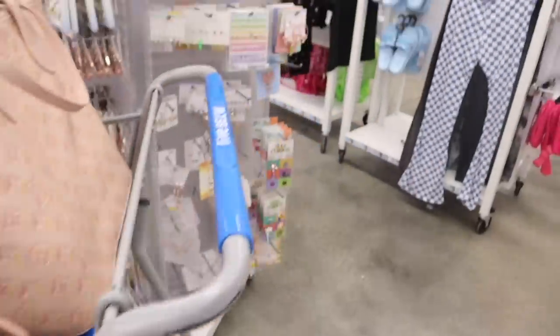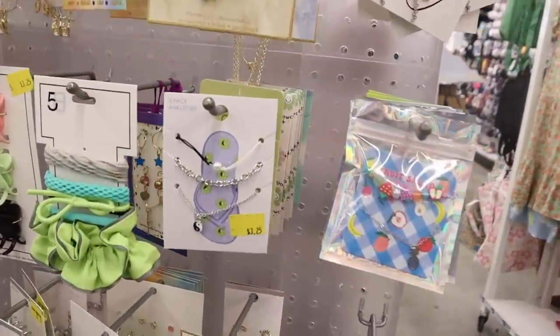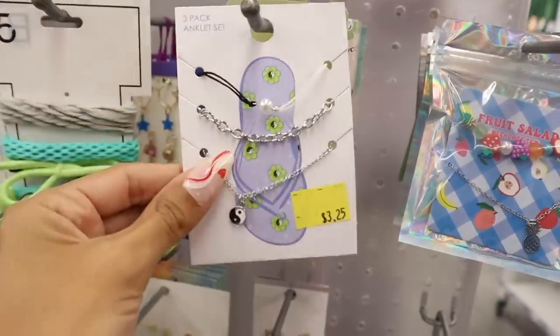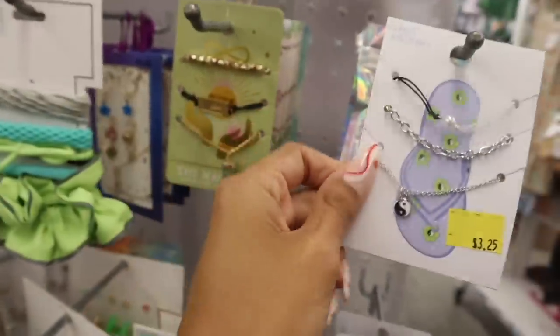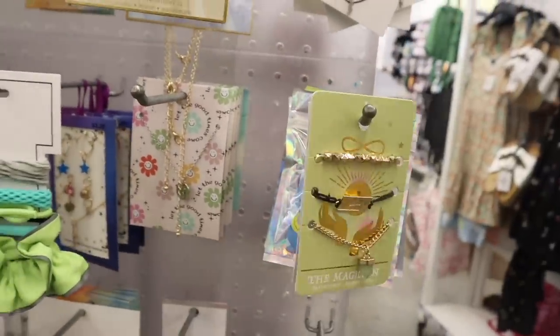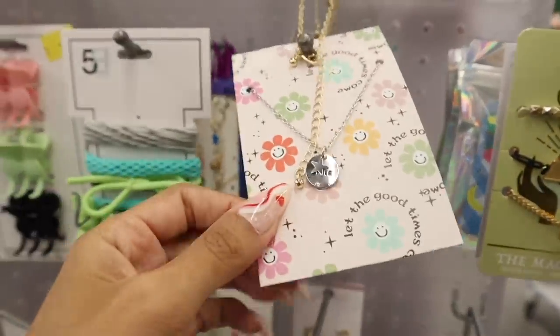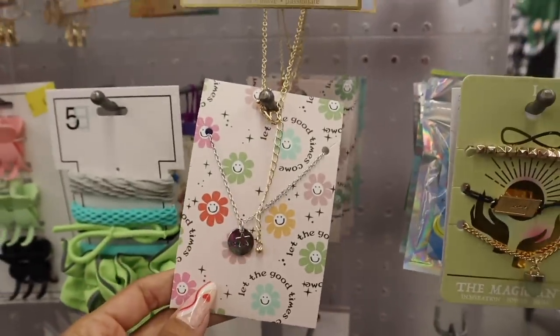Let me know if you guys like Five Below as much as me. I feel like they always have the best deals. And over here, they have a new anklet. So the layered one, so you get three of them. And the next one says the magician. Definitely have seen this set before. And this one is new, let the good times come. So this one just says smile with a star. It's actually really, really cute.